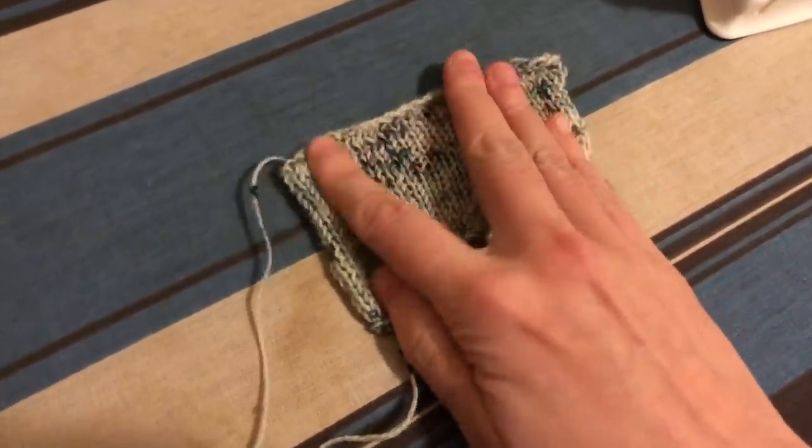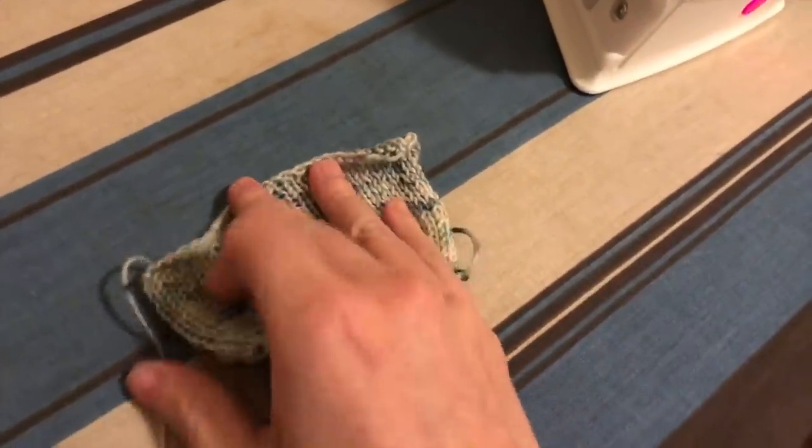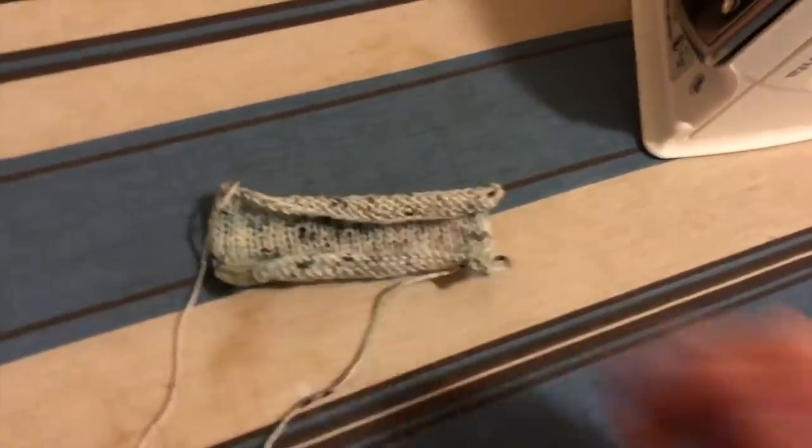A little mini swatch here, and I'm going to use my iron to steam block it because it's rolling. It's just a stockinette swatch here. So we'll give it a little steam block and see what we've got.